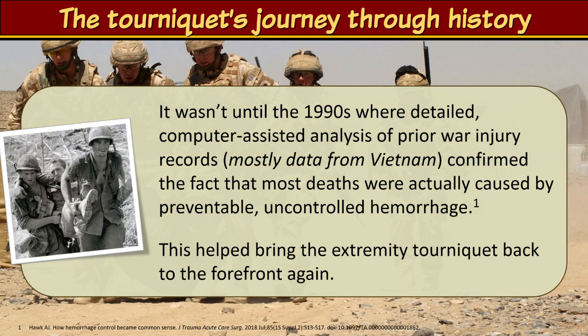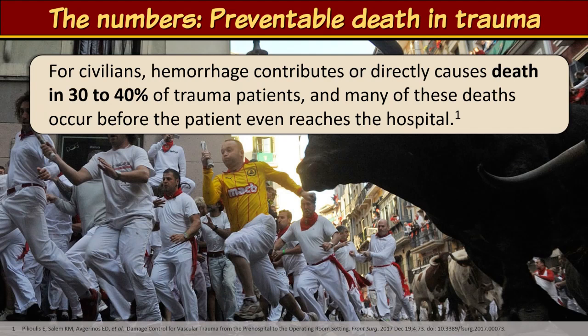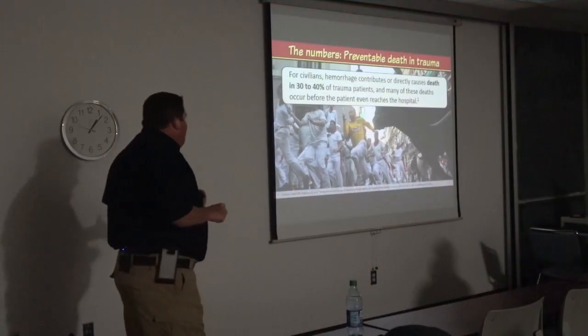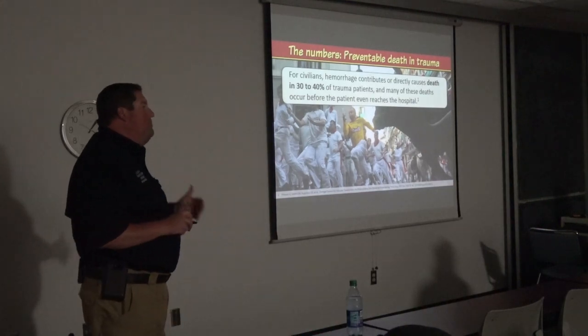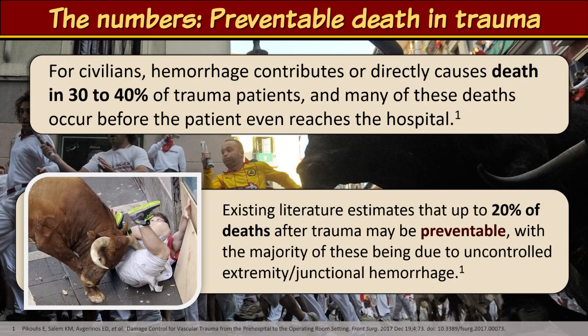This would help bring the tourniquets back to the forefront in the medical community, and we were finally able to start recognizing that they were good. For civilians and from the military, they were learning that 30 to 40% of these patients were bleeding to death, secondary to just not having it controlled. And so they really started to see, man, that's a large number that we can control if we can just get a device that will work good.